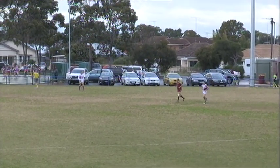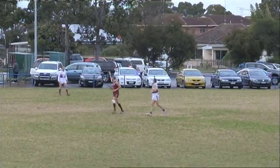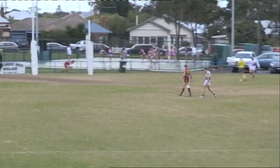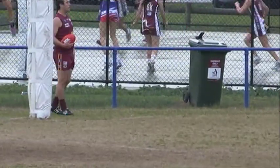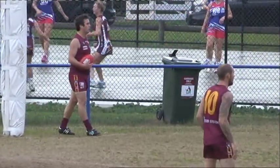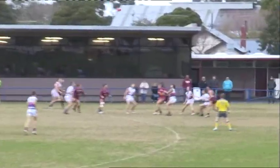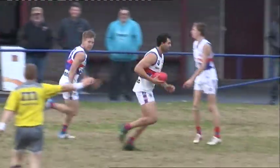And we have a free kick to the East Geelong side. Cody Watson has it. So in the back pocket, Cam Hattie stands the mark. Go up the line. Does so now to outside 50. Primke, Barton. Barton the better. Took the mark.